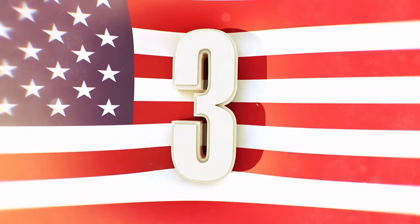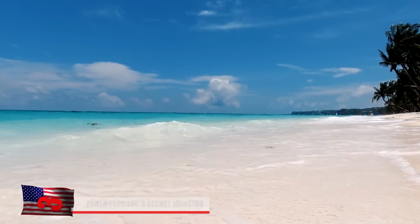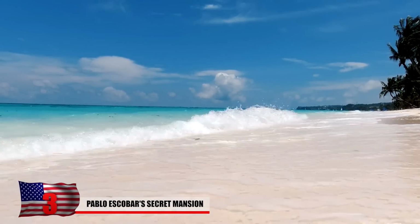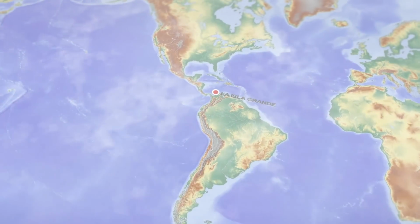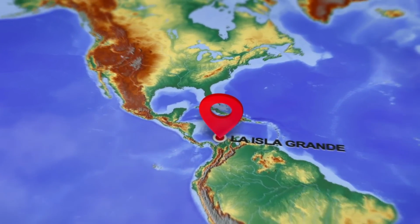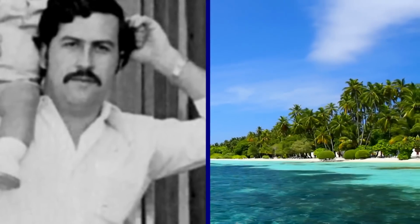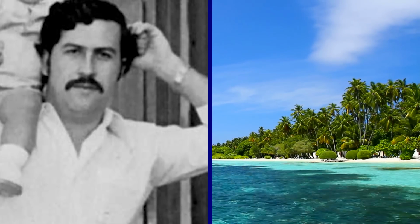Number 3. Pablo Escobar's Secret Mansion. Way beyond the Caribbean Sea, past the white sand tourist beaches, rests an island whose way of life has primarily remained unchanged for hundreds of years. About 800 people live on La Isla Grande, a remote island without running water or power lines where they rely primarily on fishing and farming for their livelihood. This idyllic setting piqued the interest of one vacationer who built a now-abandoned palace.